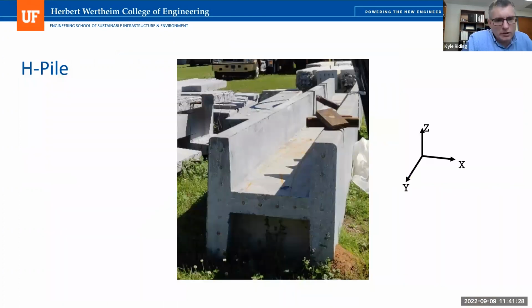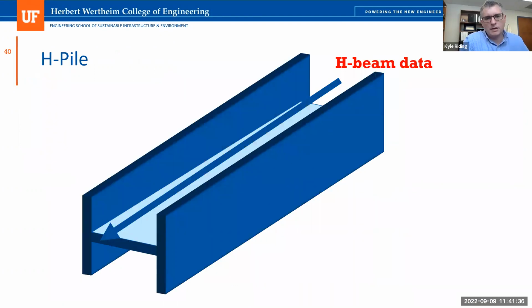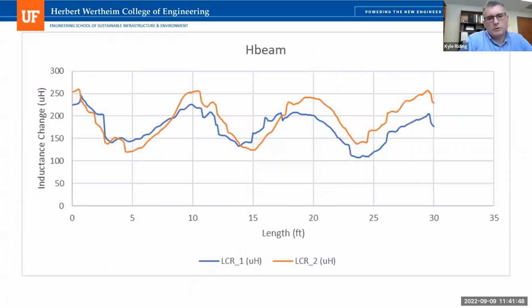Okay, so if we're looking at the H pile, you can see the directionality here, the X, Y, Z direction as you move along the beam. So in this beam, for this H beam, we scanned along the web of the pile. We call it an H beam because of the orientation it was in the yard. And what we found is as you move along the beam, you get this change in inductance as you move along the beam. And we went back and we thought that was kind of curious.